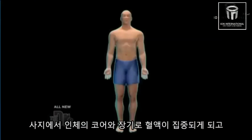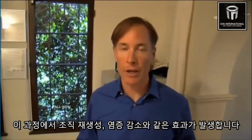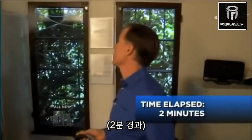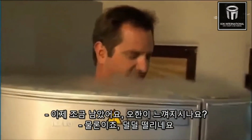Right now in Jim's body, what's going on is his blood is being redirected away from the small blood vessels in the extremities and towards his core, towards his organs. And that's going to stimulate the rate of tissue repair and help reduce the circulating levels of inflammation. You're doing awesome. You've got about 30 seconds left. Are you getting a little bit of a shiver? Oh yeah. That's perfect. You want to get that right about at the end. So we're down to the last few seconds.